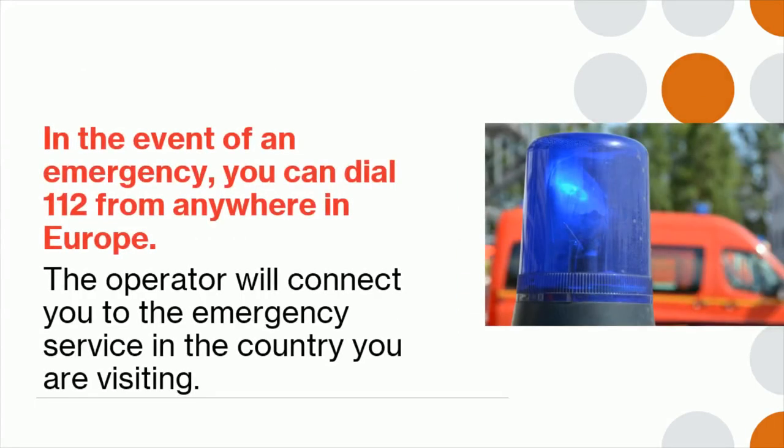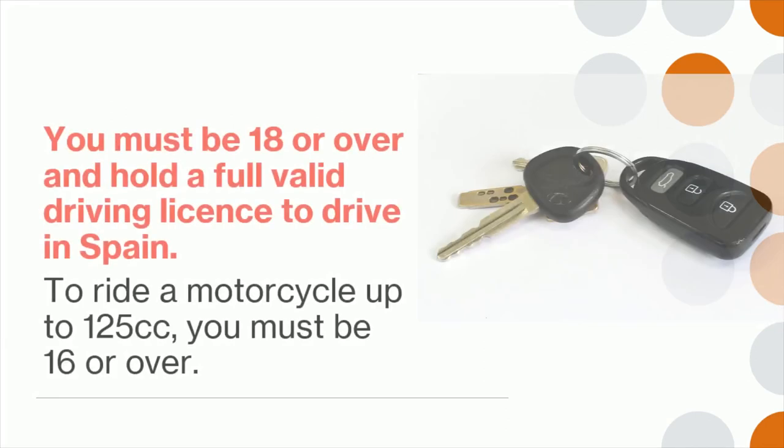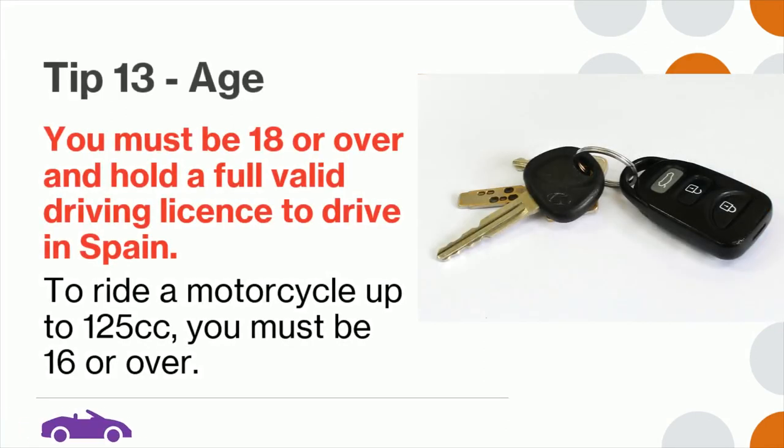Tip 12. In the event of an emergency, you can dial 112 from anywhere in Europe. The operator will connect you to the emergency service in the country you are visiting. Tip 13. You must be 18 or over and hold a full valid driving license to drive in Spain. To ride a motorcycle up to 125cc, you must be 16 or over.